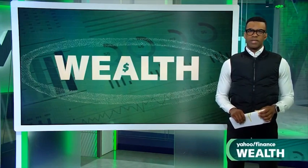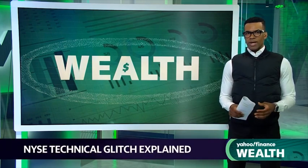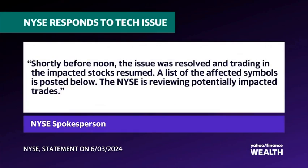Trading in shares of around 40 stocks was halted on Monday due to a technical glitch on the New York Stock Exchange. An NYSE spokesperson attributed the tech issue to the Securities Information Processor, aka the SIP, a machine that consolidates data like bids, prices, and trades into a single data feed. Now, the issue was fixed shortly before noon on Monday, and trading to the impacted stocks resumed.